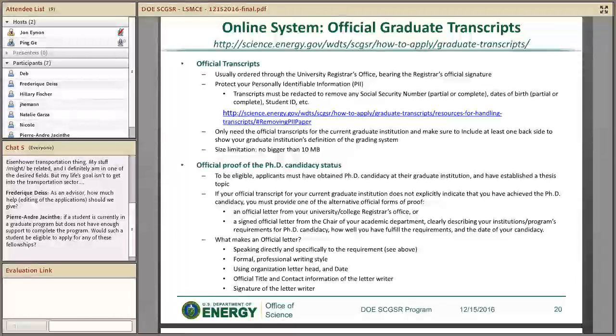Also, the letter should use the organizational letterhead and have a specific date when the letter was developed. Also, the letter should bear the official title and the contact information of the letter writer, and the signature of the letter writer at the end. So these are the basic elements that constitute an official letter. I hope you keep this in mind when any program or application requires you to provide an official letter. Make sure you have at least these elements, so the documents you provide will not hurt your chances inadvertently.